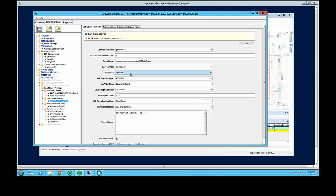For any integration to work, you need that bind. How do you match rows in different systems? So we're saying use equipment number in SAP to bind to facility ID in GIS. And then down here at the bottom is the SAP classification. So I don't know if you're a GIS person or an SAP person listening to the demo, an SAP classification is similar to a lot of other EAM systems, how they classify information.